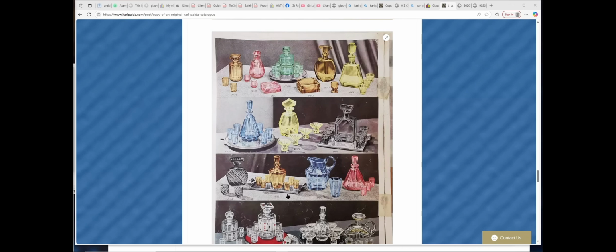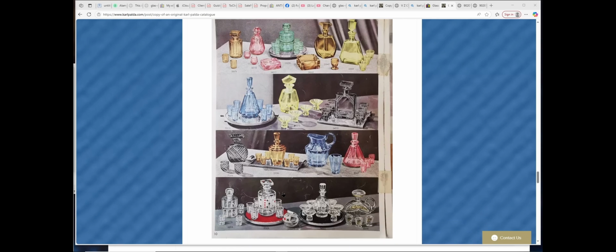And this is obvious now. I've looked through loads of catalogues, and I can't find anybody else doing anything like this. So I'm pretty certain, close to 100% certain. You can see there's a clear one here, and because it's clear, it's the same glass. So I'm pretty certain it's Carl Powder and it's 1930s.